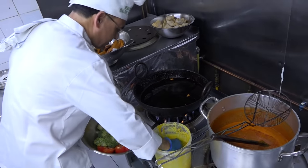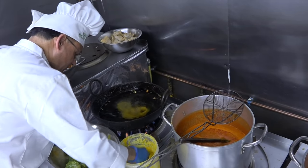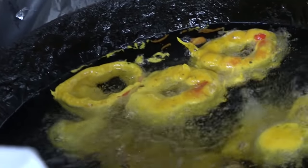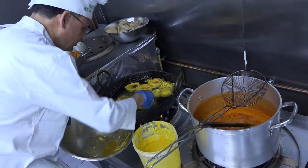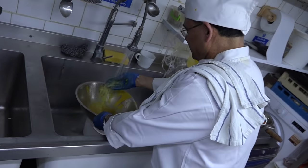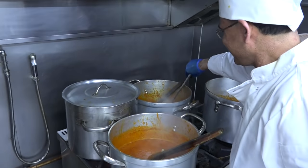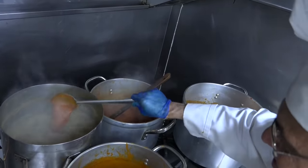Okay, so this is the red peppers. This is broccoli. This is a dal makhani. So we add tadka here.